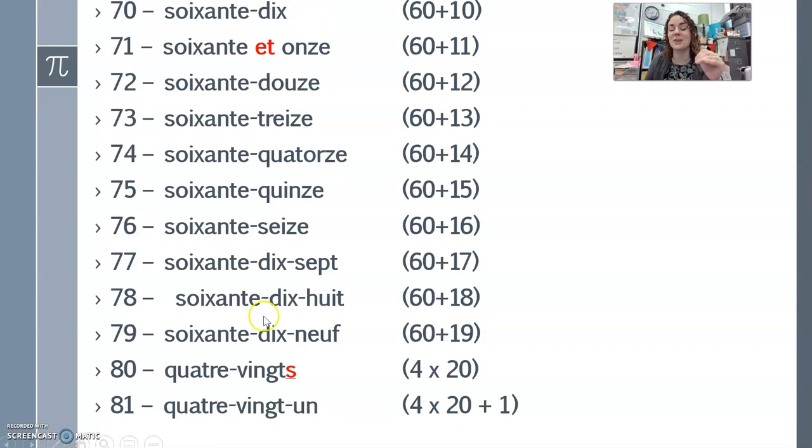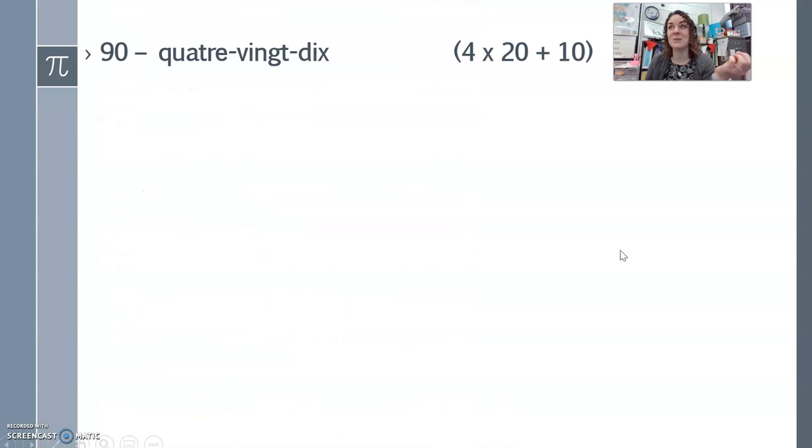So the 70s are the 60s plus the teens. 60, 10, 60, 11, 60, 12. Down here, it's actually 60, 10, 7, 60, 10, 8. 80 is 80, 81, 82. You'll keep going. 83, 84. And then when you get to 90, you keep this 80 because it's going so well for us so far.